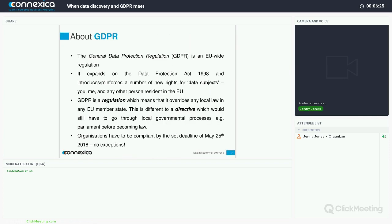So what is GDPR? A bit more information. By no means is this a comprehensive description of what GDPR is. With over 3,000 amendments since the first draft, GDPR is officially the most heavily lobbied piece of legislation ever, and the completed regulation is over 200 pages long. This is a short, snappy overview.